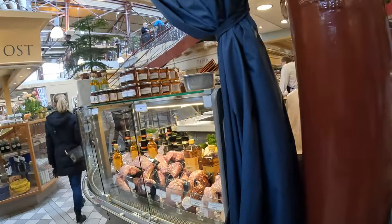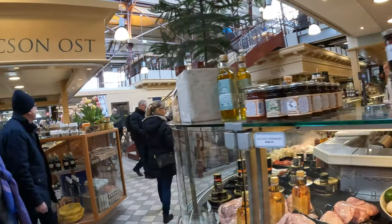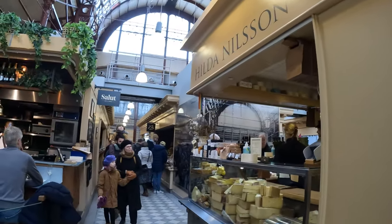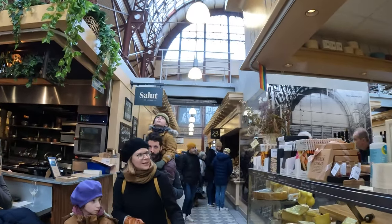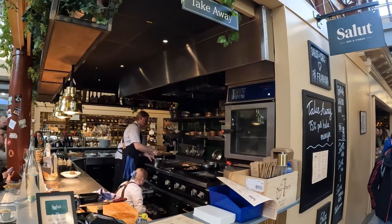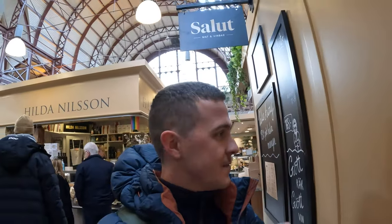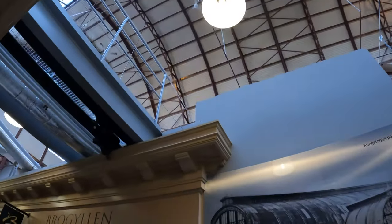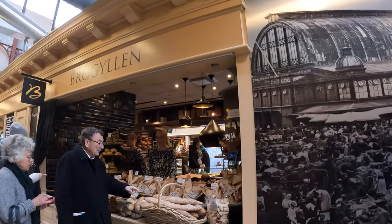As soon as you walk in here, you get the smell of fish, fried foods. Just really, really nice. Just look at the level of food. It's not an ordinary market, this is definitely a gastro market, selling delicacies, fine foods, also miniature restaurants. Wow, look at this. Look at this bakery.